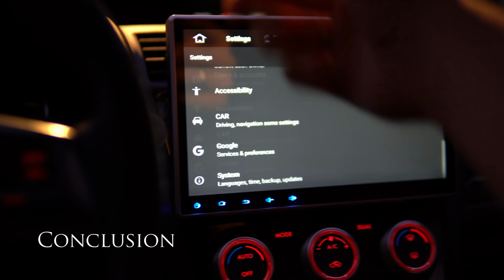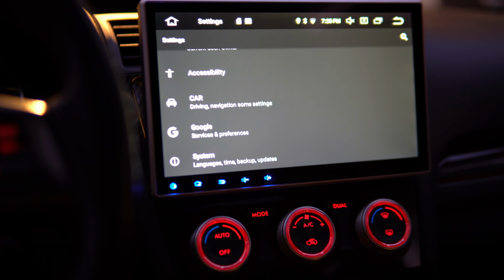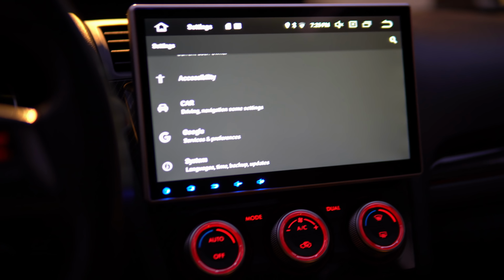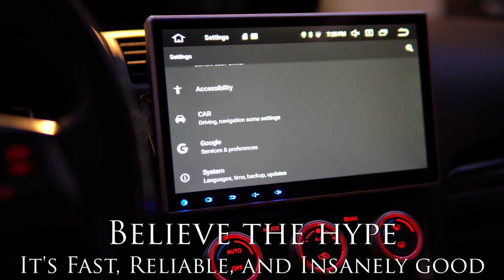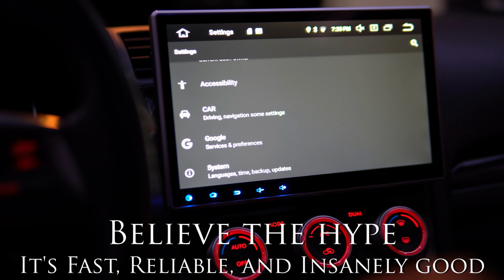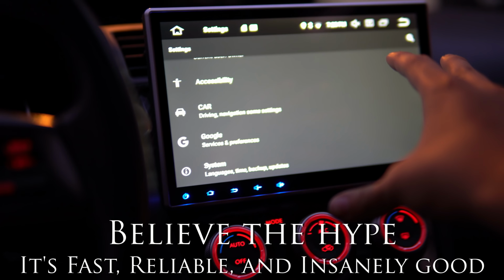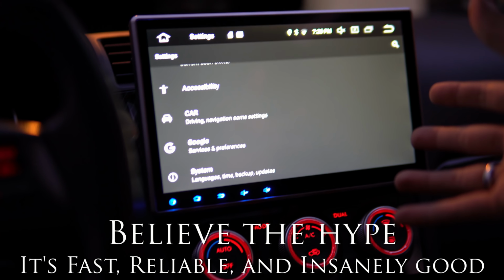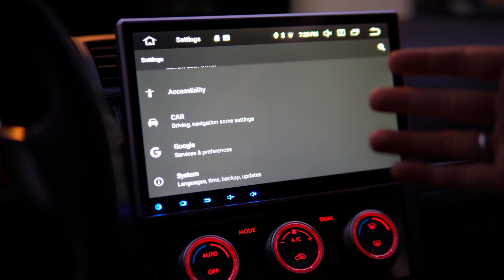To be honest, when I first got this head unit, I was ready not to be impressed by it, but I really like it, more than I thought I would. Believe the hype. I feel like Dasaita struck a good balance between what the customer wants and the value. And this is one of my favorite head units of this year.